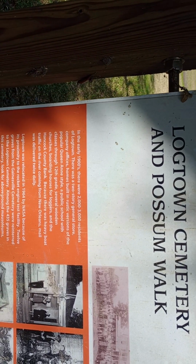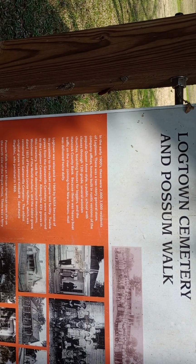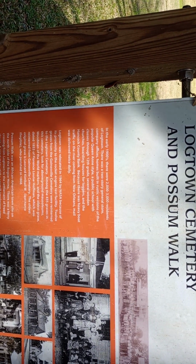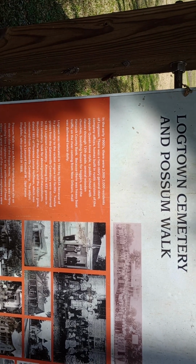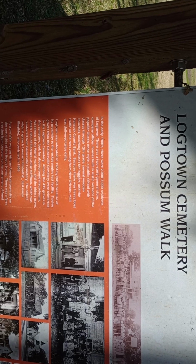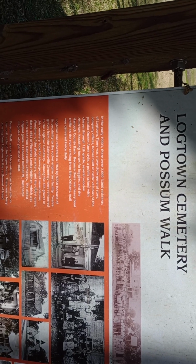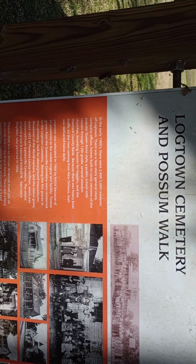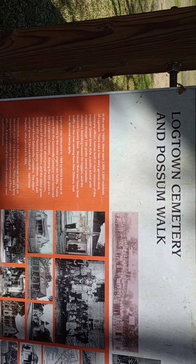In the early 1900s, there were 2,000 or 3,000 residents of LogTown. There was a 2-story general store, company offices, homes built in rustic versions of the popular Queen Anne style, a public school with classes through 12th grade, several wooden churches, boarding houses for loggers, and the Hancock County Bank. Because there was heavy boat traffic on the river coming from New Orleans, mail was delivered twice daily. LogTown was relocated in 1964 by NASA because of its proximity to the rocket engine test facility.